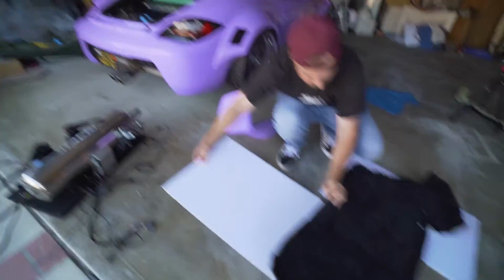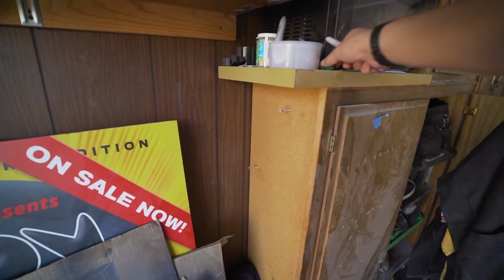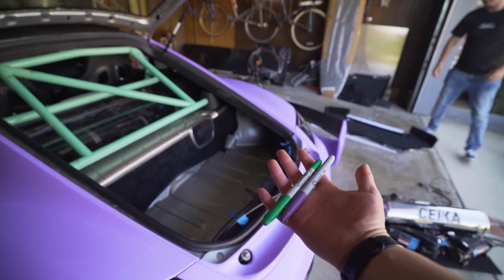While Steven lays this up, we're going to go get our handy dandy Sharpie. Do you want purple or green? Coincidentally... Oh, Jesus.